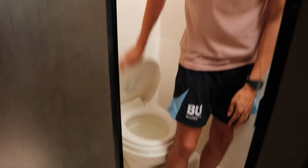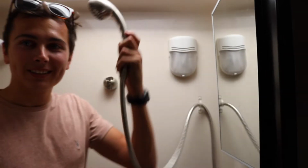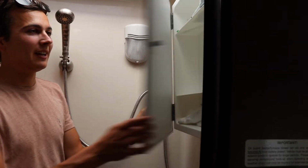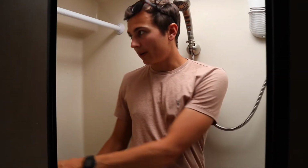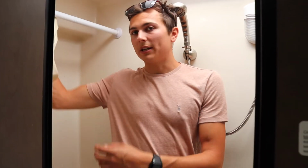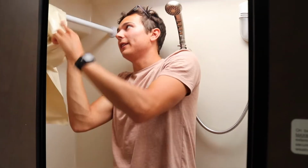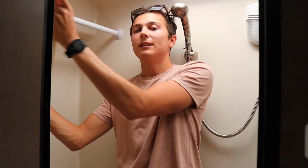And this is the bathroom. Toilet. Sink. Have a mirror here with storage. And we also have a shower curtain, so when you are having a shower, none of the water comes out the door. So you have to fling it over this bar. And there you go.